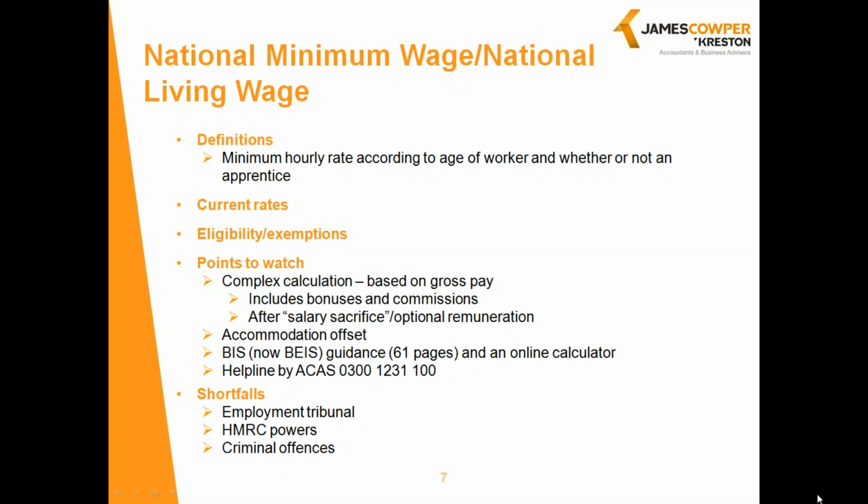If you are in a salary sacrifice or optional remuneration scheme, generally the calculation is performed after the sacrifice, although this can get complicated, particularly for things like childcare vouchers and the cycle to work scheme, which have to be made available to all employees. And there is detailed HMRC guidance on this. However, what you must do with any salary sacrifice is make sure that the gross salary is not reduced below the national minimum wage after the sacrifice.